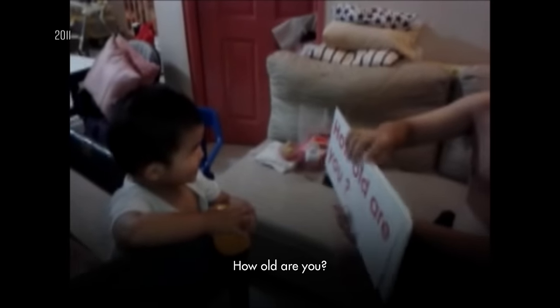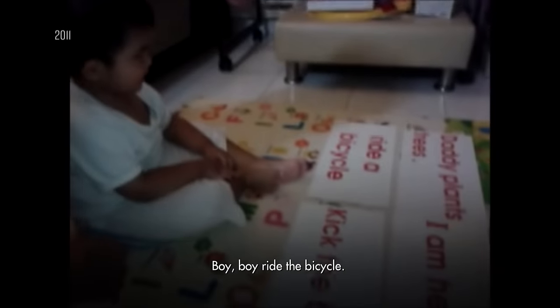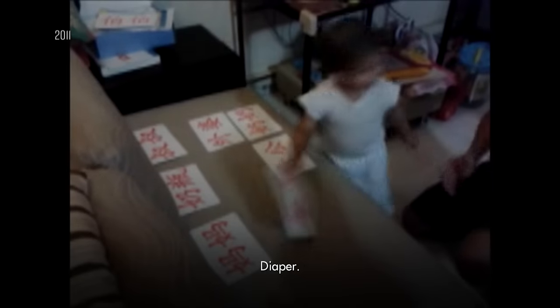Where are my shirts? How old are you? This box is square. I am. At the beginning, he would just stare. My boy, ride the bicycle. Ride the bicycle. Meow, pian.